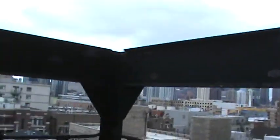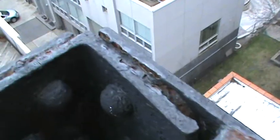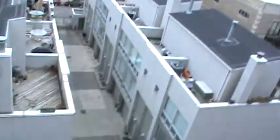So let's go over here just quickly. See the rust getting inside there? If that's not stopped, it's basically going to blow out these gussets. And these gussets, like the many gussets down below. See that rust in that connection right there? So all those are shot. There's certain points further down that we have a lot of rust in some of these joints.